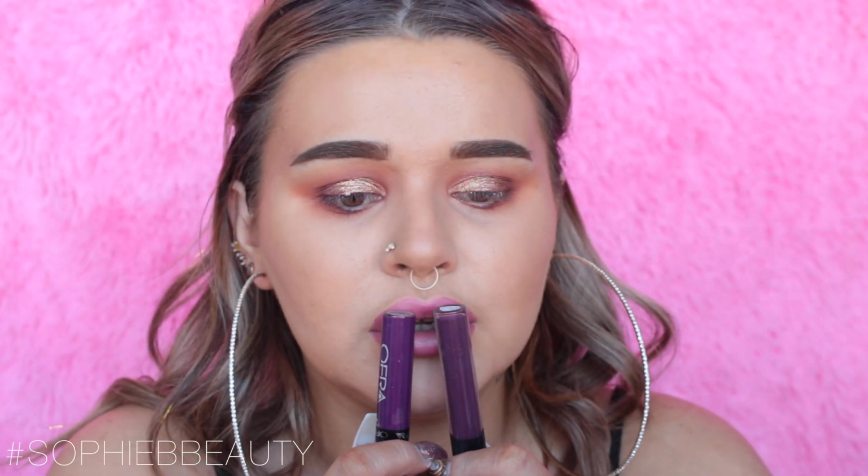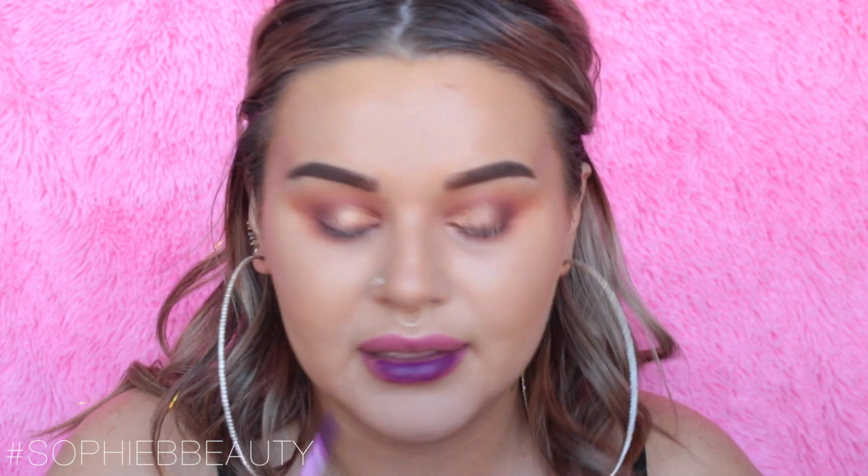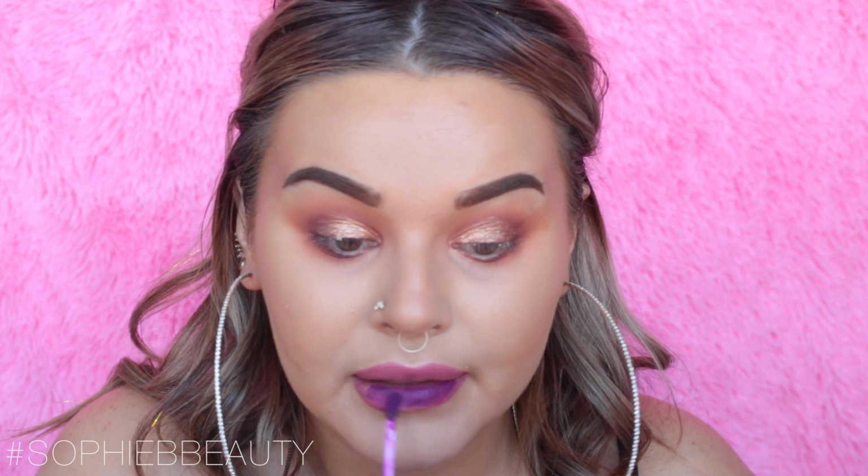I don't know which one to choose. I might try the Ofra one because I don't think I've actually worn this. This is the Ofra Liquid Lip in New Orleans. This isn't really a liquid lipstick. This feels like those soft matte lip creams from NYX.